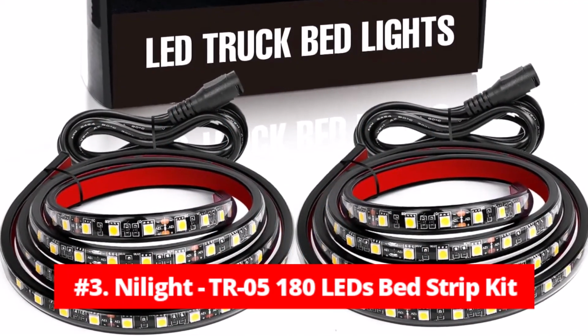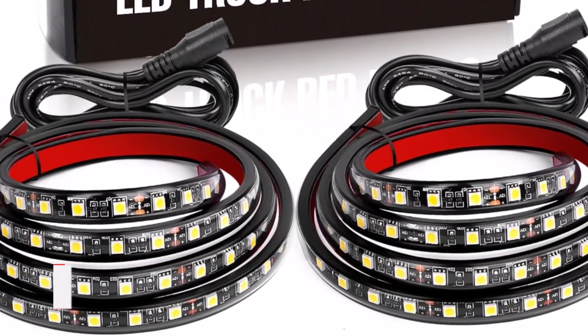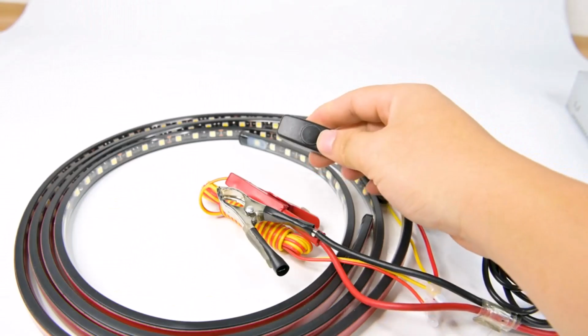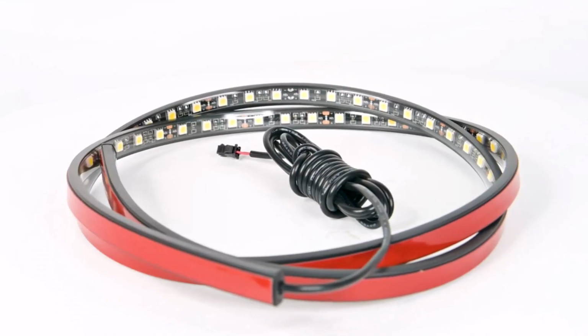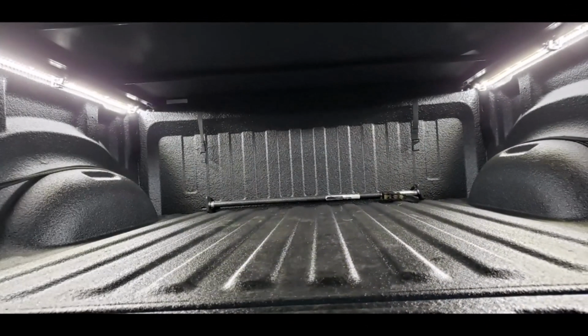At number 3 is the Nilight TR-052 PCS 60-inch 180 LED bed strip kit. The Nilight TR-052 PCS 60-inch 180 LED bed strip kit stands out as an exceptional lighting solution for truck beds, ensuring both impressive brightness and versatile application.